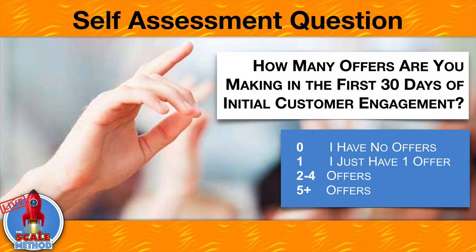Do you offer just one thing and then stop following up? Do you have 2 to 4 offers that you offer within 30 days? That's ideally what we consult customers on, is absolutely have 2 to 4 offers in that first 30 days. We cover more of those details inside the live scale method training. 5+ offers in a month, you can if you're segmenting properly.